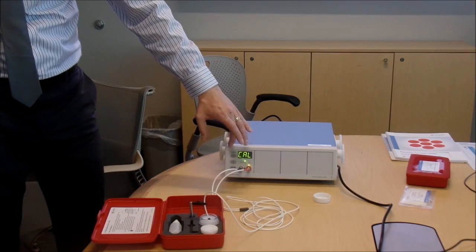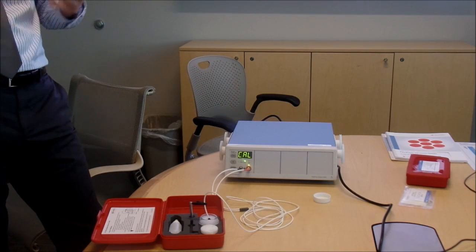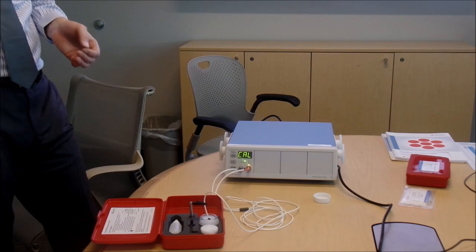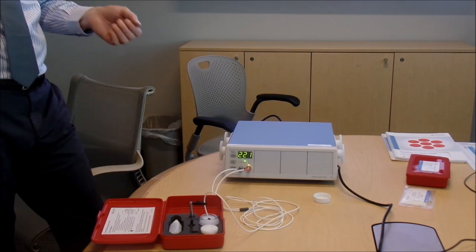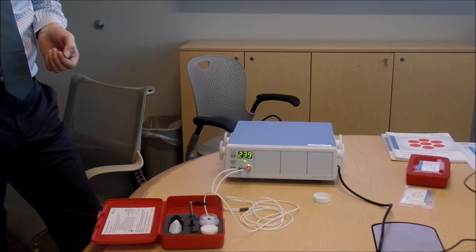As the calibration is underway, the display flashes cal. When we're done, you will see a number in green, and then hopefully when that number settles in, it's going to be much closer to 250 than we were previously. So we'll see now where it comes up to.